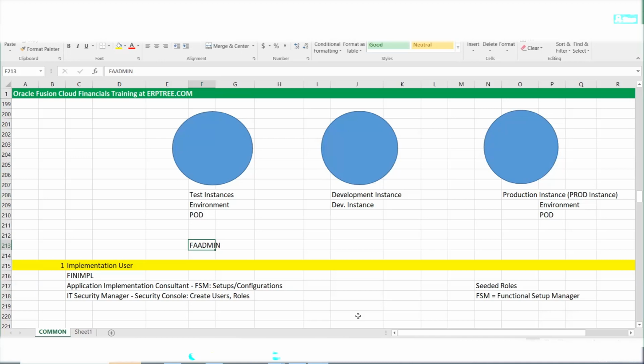But whatever the scenario may be, we don't need to worry about it. We get access to the instance with specific user credentials. With that, you can connect to the instance and you create your own user and you assign these two roles. That is our target. Okay, thank you. Yeah.